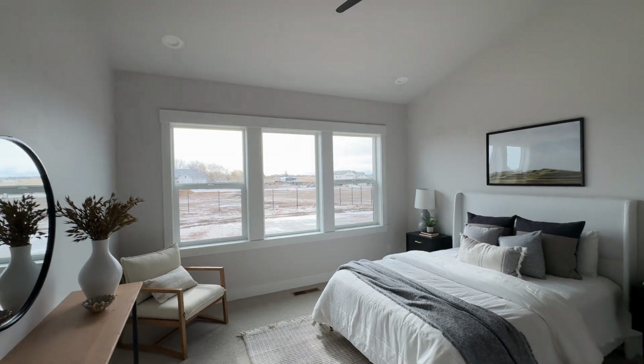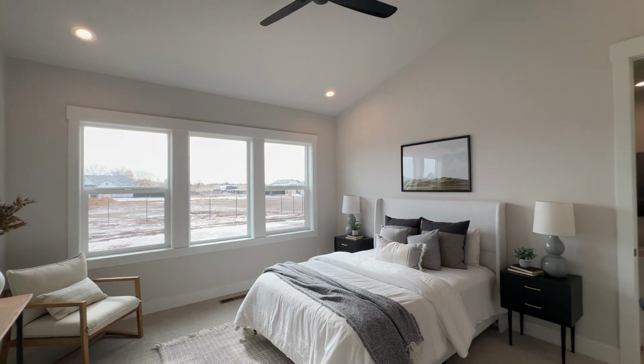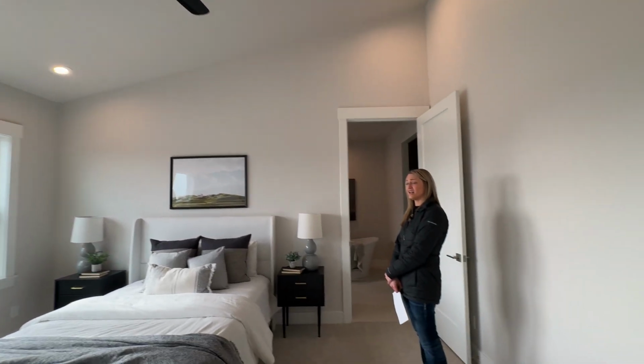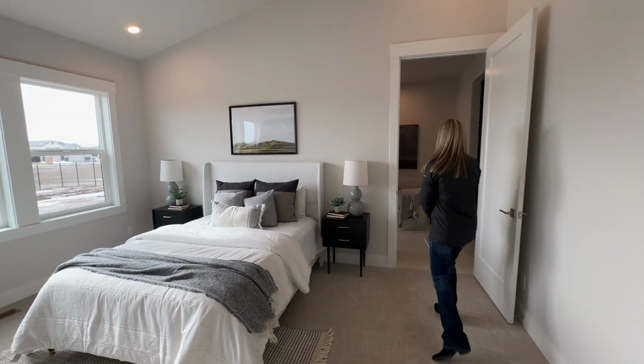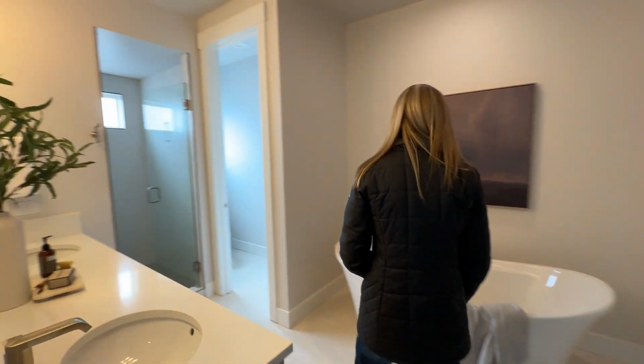The vault really makes this room, we don't even have the lights on. It looks really nice in here. I mean, it does include a fan. Nice. A lot of the masters we see don't have them. Yep. So that's kind of nice. I don't know, do you use a fan? We do, every night. Yeah, I do too. To my wife's chagrin, how she uses her heated blanket.